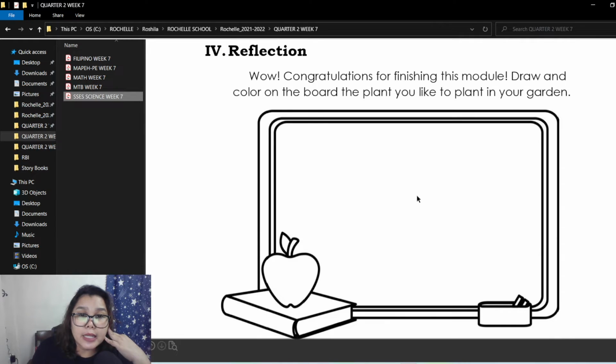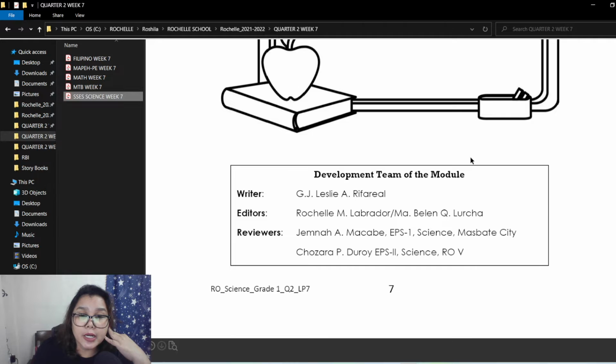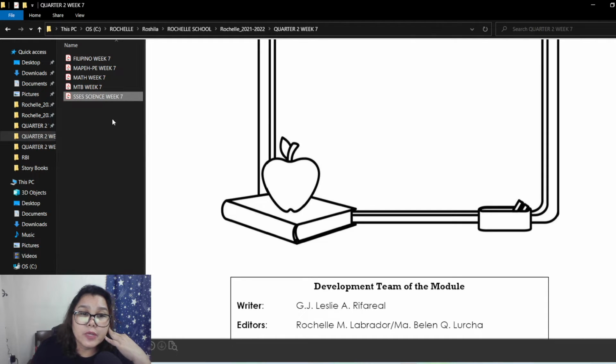And the last part is reflection. So draw and color on the board the plant you like to plant in your garden. So that's it for week 7. Kukonti na lang siya. And then we still have one set of modules remaining for week 8. Tapos, same na lang din. Ang natitira na lang din ay Filipino, MAPE Health, Math, MTB, and Science.